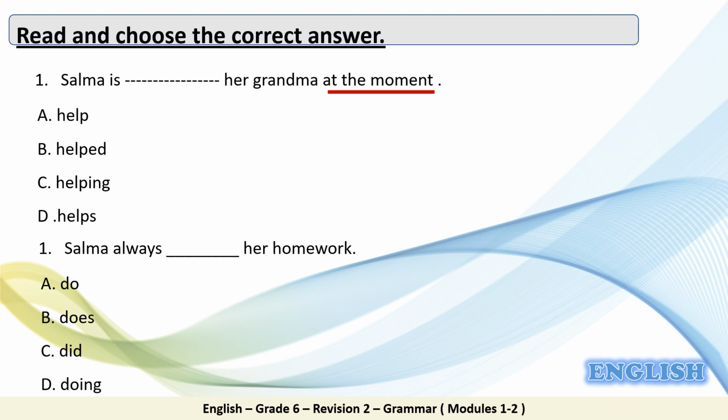This is not present simple. Yes, it is, excellent, present progressive. Verb with ing. So which choice has the verb with ing? Excellent. C, helping. Selma is helping her grandma at the moment. Good. 2. Selma always her homework. The clue here is, excellent, always, which refers to a routine. And routine goes with, excellent, simple present. So, Selma does. Good.